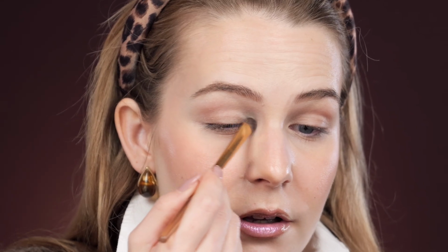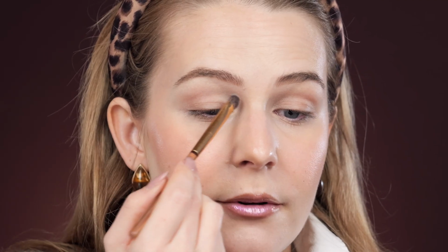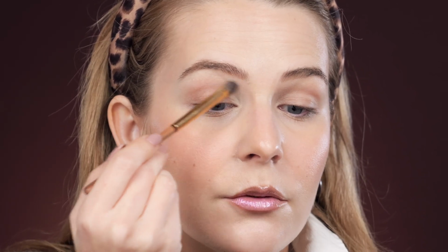But Natasha Denona really knows her stuff. She included the lightest shade here as well, especially if you are dark in this part of your eye. These type of shades are gonna save you. You can really see that I'm actually just applying it even higher here because I'm super dark there.